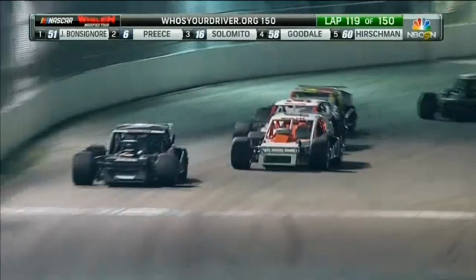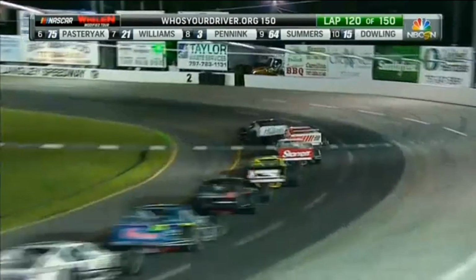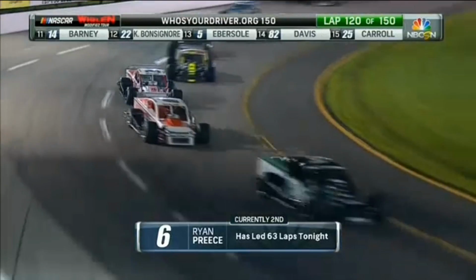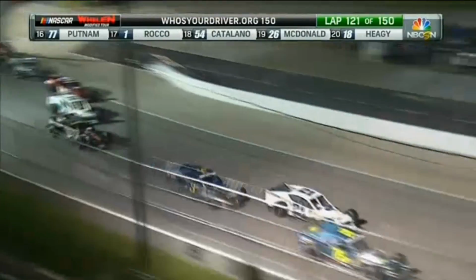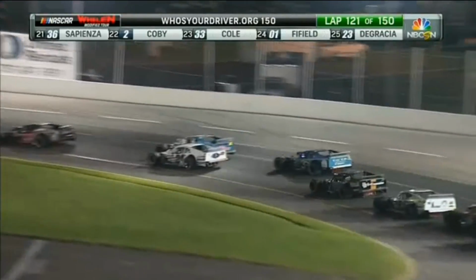Boy, great car control by both of those drivers to get those cars straightened back out and pointed in the right direction with Solomito and Goodell right on their tails. And I think we saw a real class move right there, Ralph. I don't think that Ryan Priest meant to get in the back of Justin Bahnson, and he gave him a little bit of breathing room to get his car sorted out. I like that. They're racing hard at the front for sure.